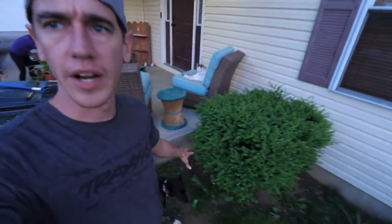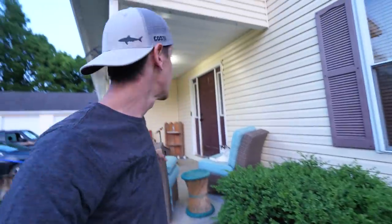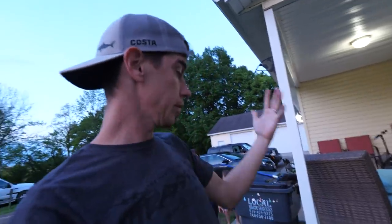Veronica's idea is to take this area right here. This bush is going to have to go, but she wants to go up to the top of that roof there, and then have a lattice that goes down so that a rose bush can climb up it, like a climbing rose bush on the side of the house. That's kind of cool, yeah?